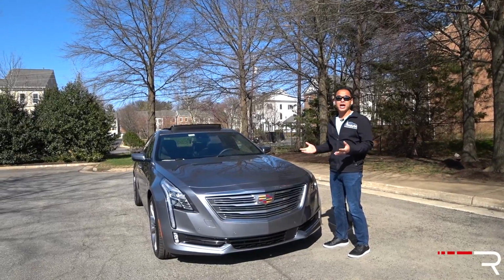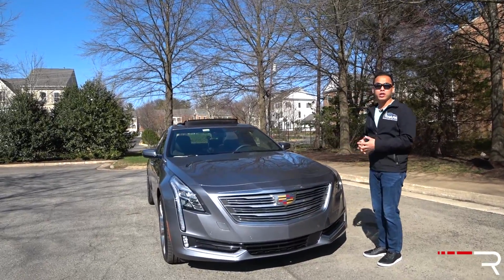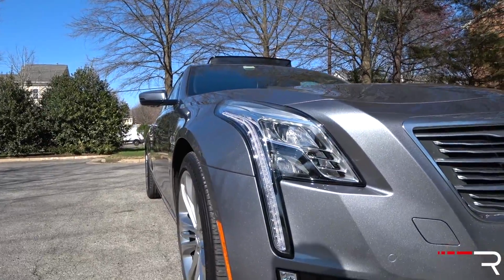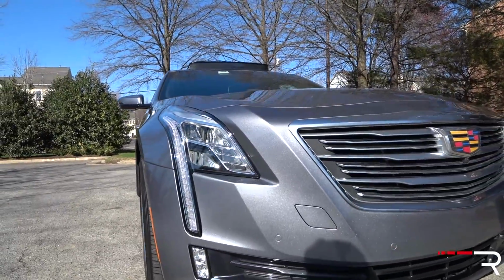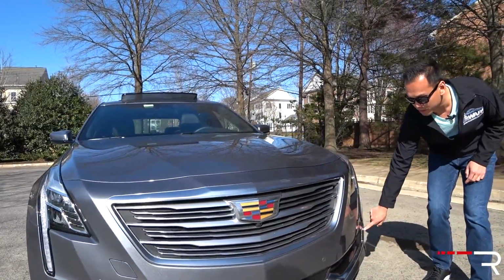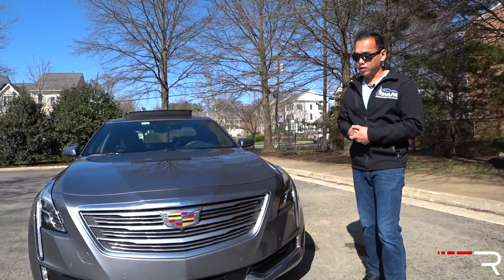You can see when this design debuted, it sports the current design language we've seen from Cadillac, the next generation of their art and science design theme. You have LED headlights, which are standard at the front. It's got the signature running lights that go from the top of the fender up to the lower part of the fascia. My tester also has LED fog lights in the lower part of the bumper.